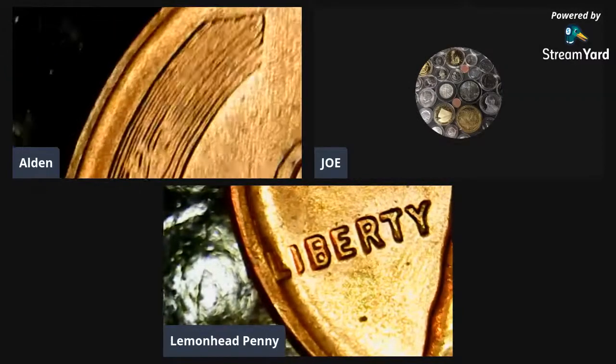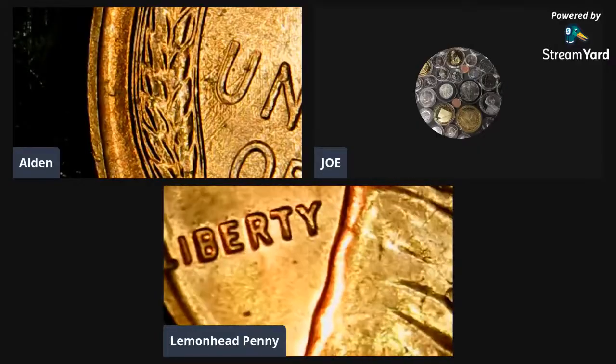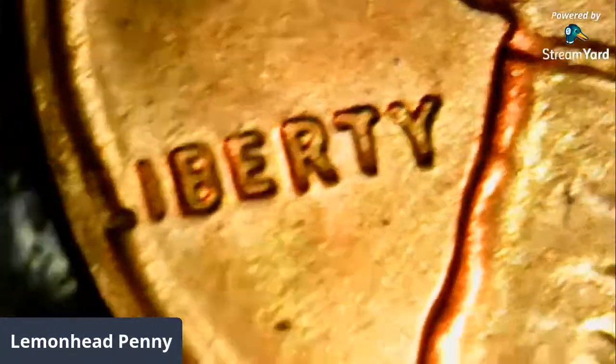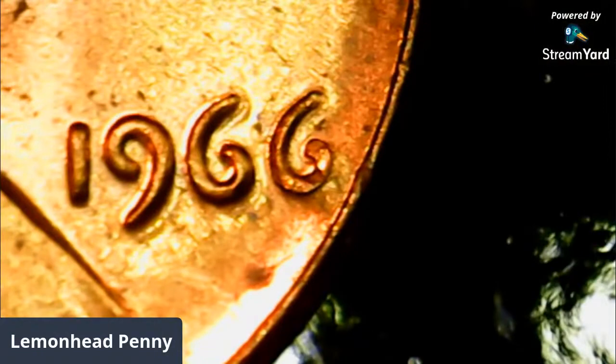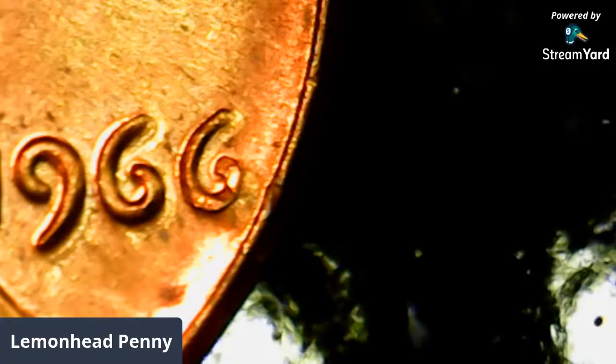All right, so the L being really snug into the rim like that is what the DDO1, if I remember right, looks like. Or it's one of the things from the DDO1. Okay, and then it's not super strong. And it looks like the 6s too. You know what? Let me see if I can pull up a.